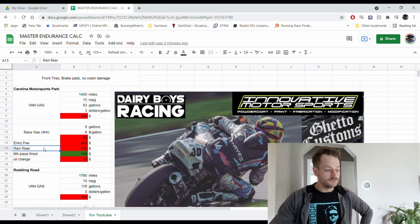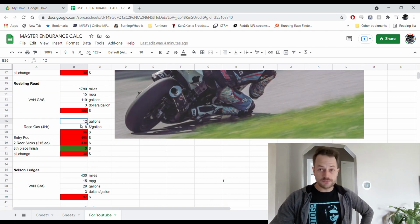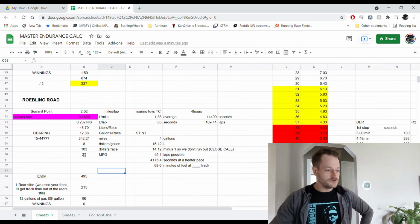I had a front rain tire, so I didn't need to buy one. I had one from a previous season. Roebling Road was the farthest race, so it was 1,700 miles in the van, $380. Race gas, this is the first dry race. We burned 12 gallons of gas. And actually the SV gets really good fuel economy.